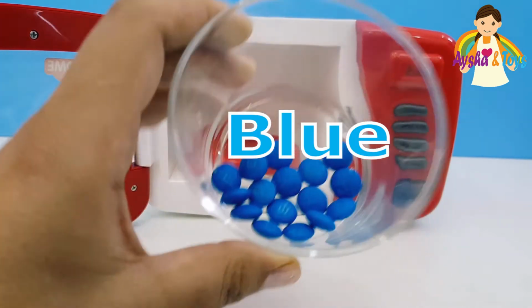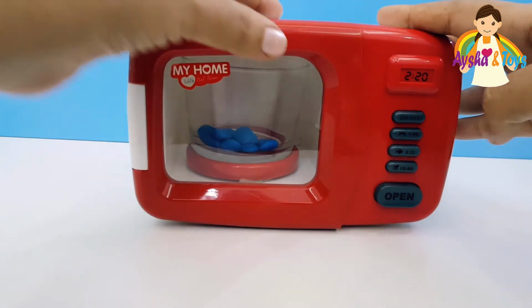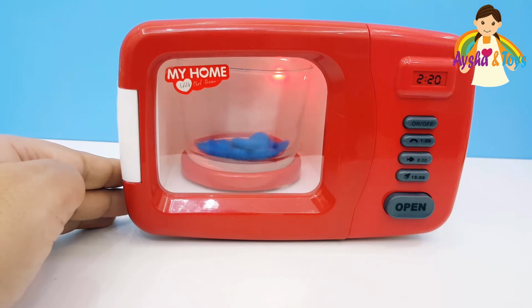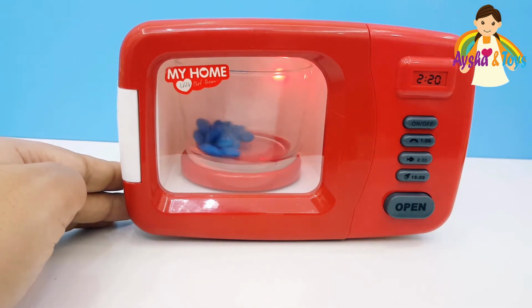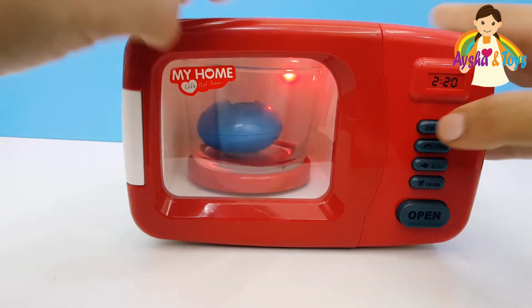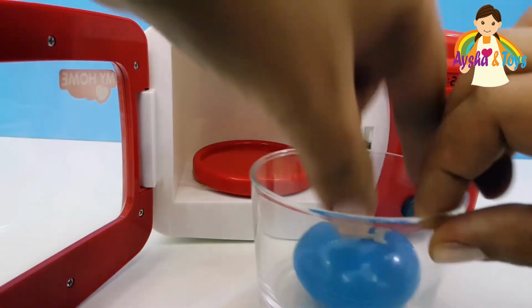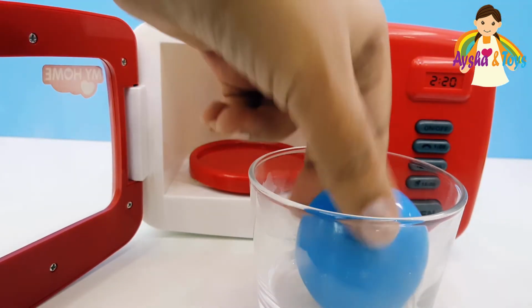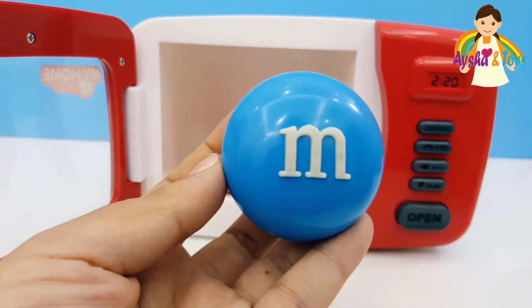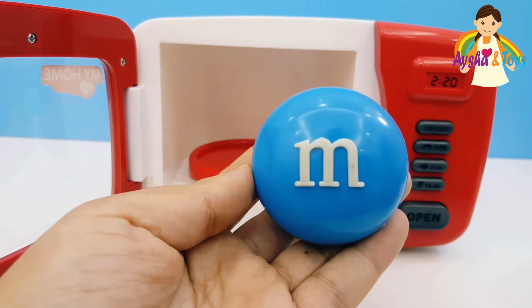We have here a blue M&M. Round and round, round and round. Here we are. We have a big blue M&M. Here, it's blue color. Blue.